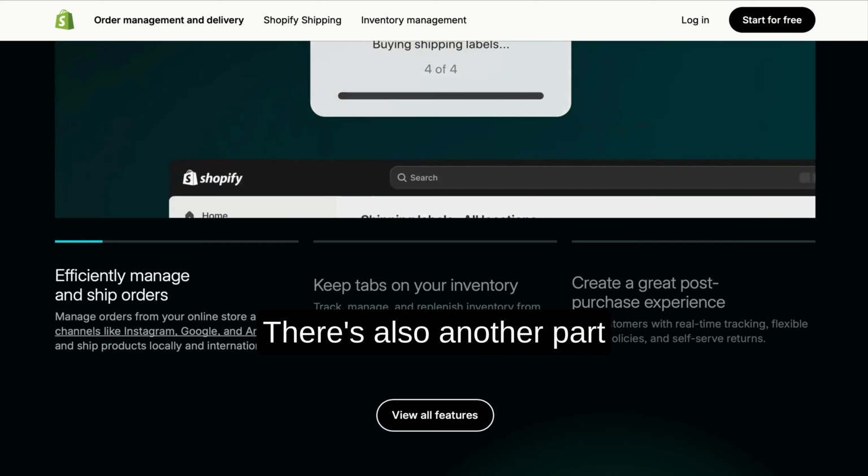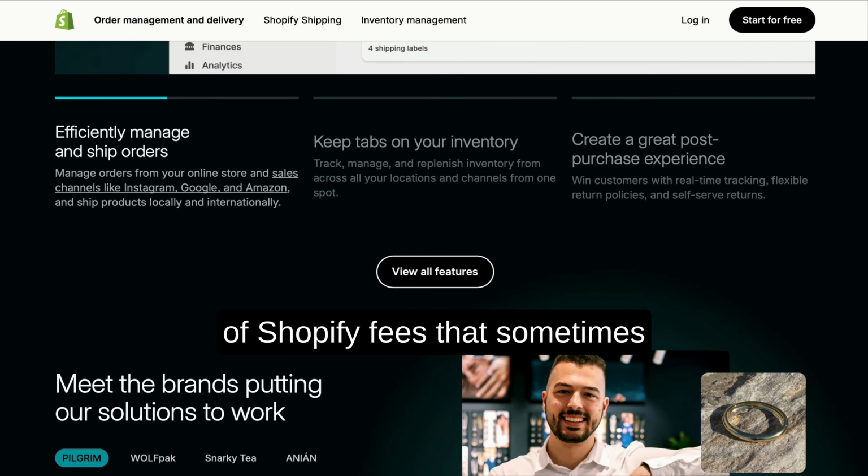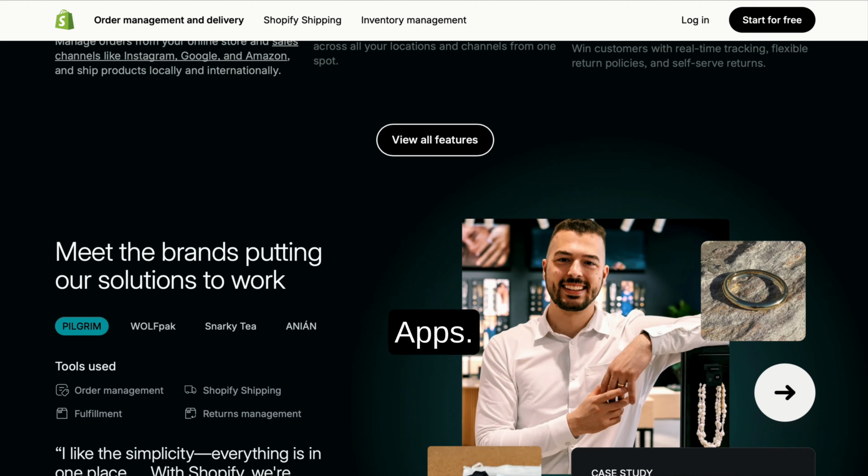There's also another part of Shopify fees that sometimes catches people off guard: apps.